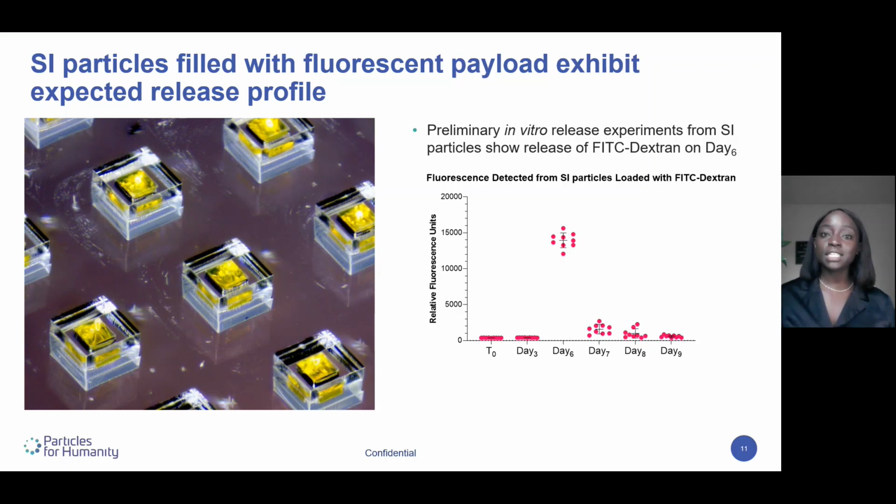One such study is to look at in vitro release of payload to confirm that the particles exhibit the predicted degradation profile. Shown on the left side of the slide are particles filled with a fluorescent molecule, and on the right are the data generated in an in vitro experiment where we detected fluorescent signal on day 6 from these particles, indicating release of the payload.